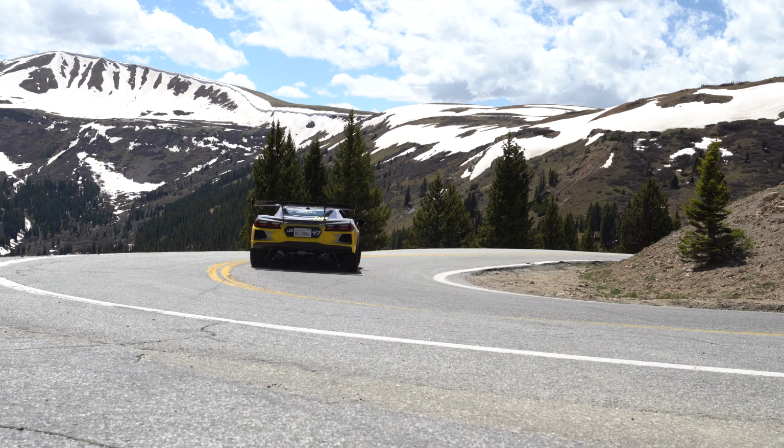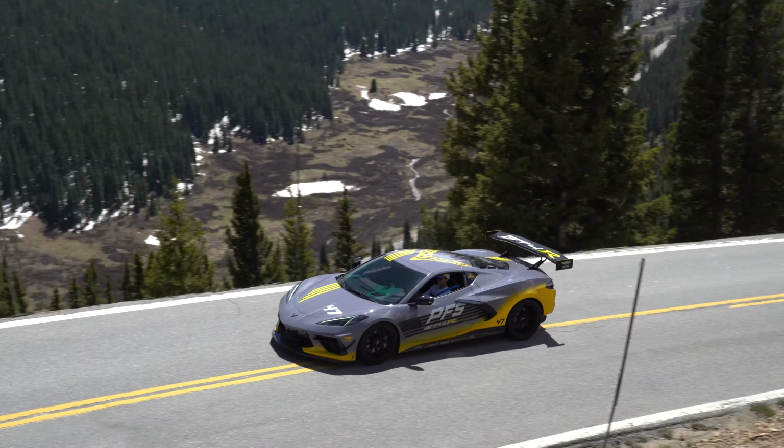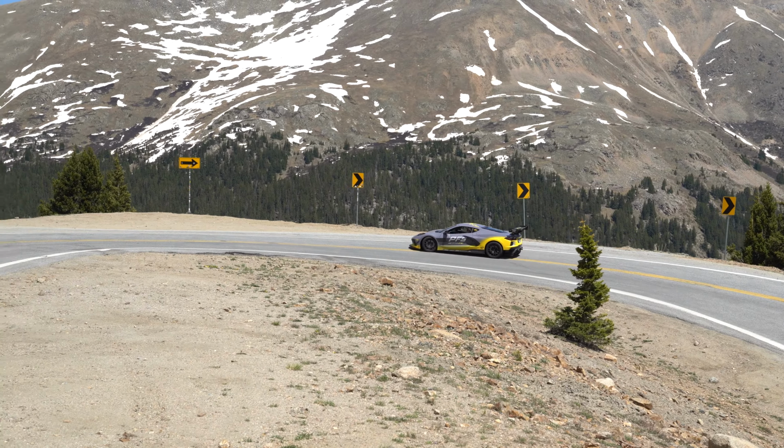Some of the exotic owners on that drive experienced some breakdowns and stuff, which is to be expected. And this C8 just, again, you jump in, you go, it's a great car. And so they had a lot of fun with that.